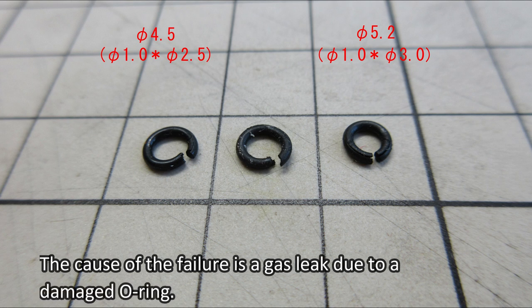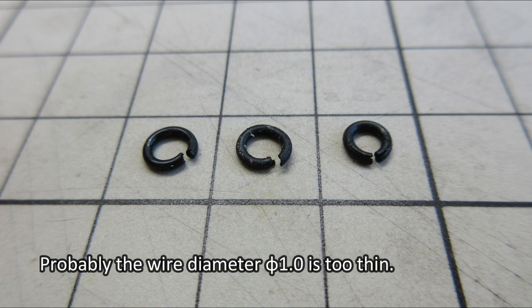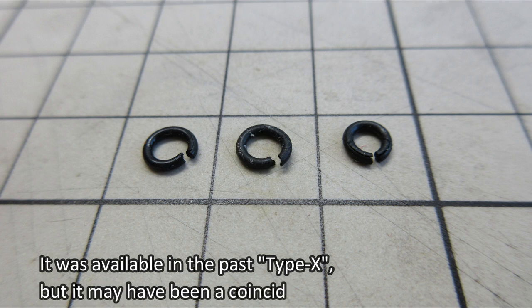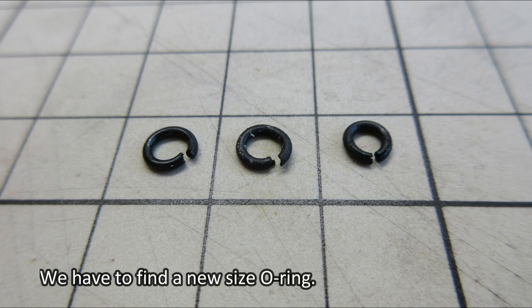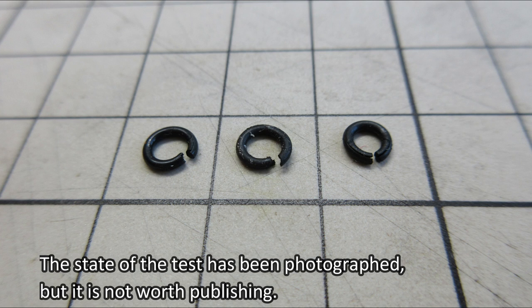The cause of the failure is a gas leak due to a damaged O-ring. Probably the wire diameter Φ1.0 is too thin. It was available in the past Type X, but it may have been a coincidence. We have to find a new size O-ring. The state of the test has been photographed, but it is not worth publishing.